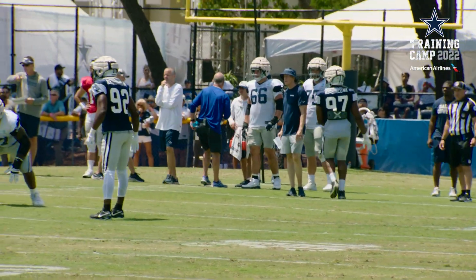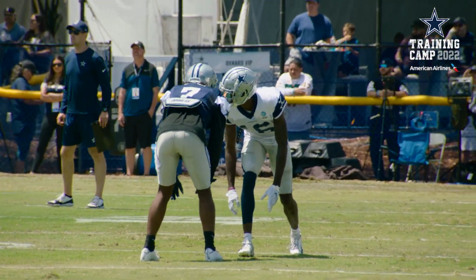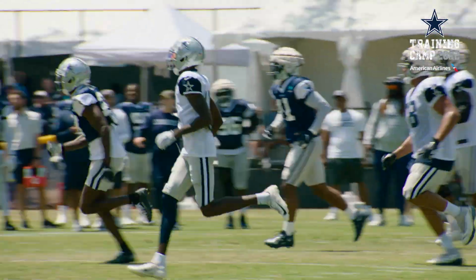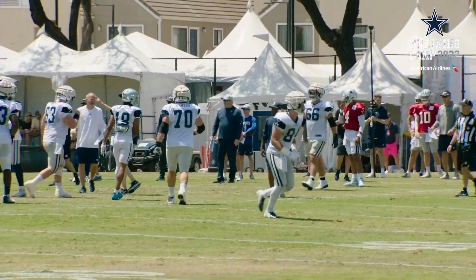We've got Trayvon Diggs versus T.J. Vasher. Vasher in the 16. He's had an up-and-down camp so far. Still the catch of the camp. Oh, and it ended up being a run play. Sorry, everybody. Going the opposite direction, Tony Pollard with a little bit of speed.